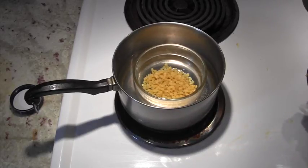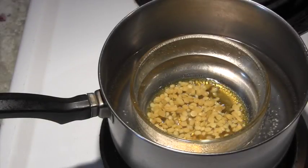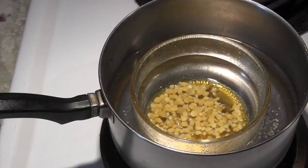You don't even have to stir it. It will just melt from the warmth of the water. Keep the temperature of your stove on simmer. You don't want the water bubbling and spraying up into your beeswax.